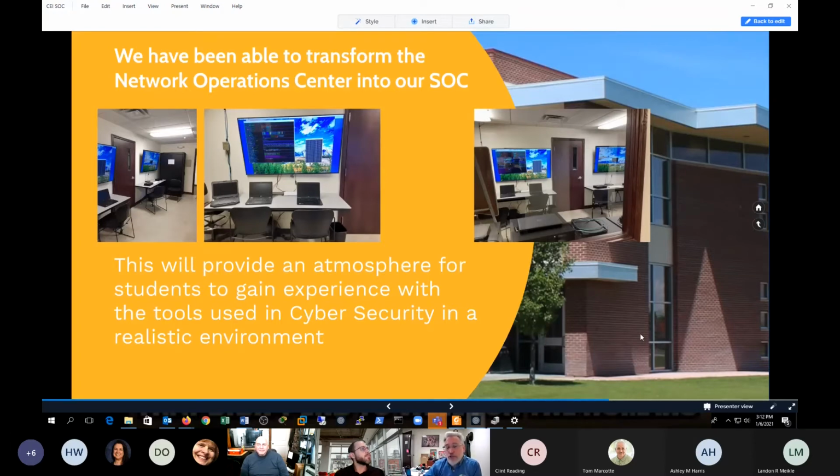Ideally, as students are actually using this, that'll be the really fun part: people will be able to walk by and view what's happening as the students are working with these networks. And in real time they can go in and see that they're participating and using some of these tools, getting used to them hands-on before they go into the real world.